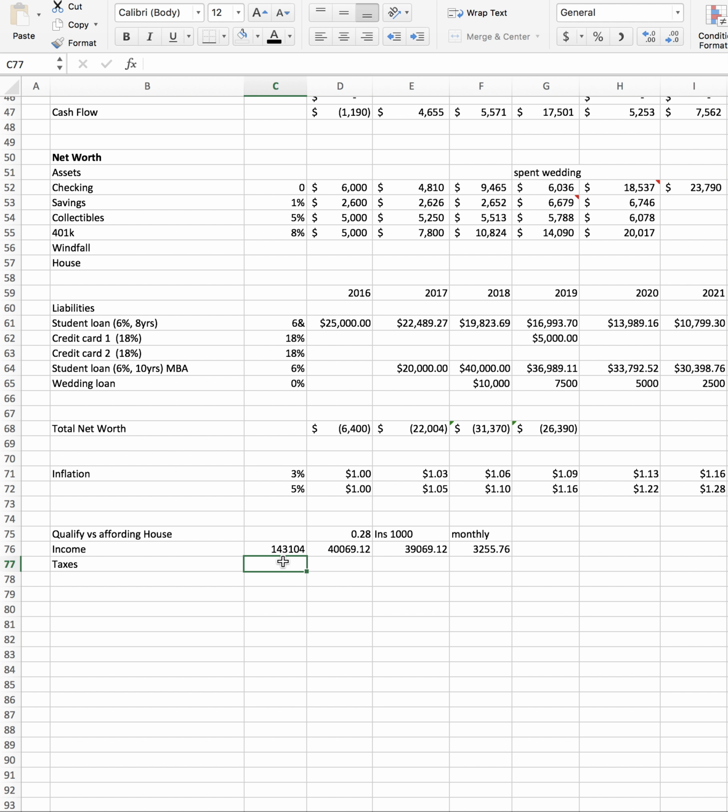Taxes we're going to assume is 0.015, which is 1.5%. So we're going to have to pay taxes. So we have to subtract that out eventually. So net payment we can qualify for. So the question is, how big of a house do we want to buy? This is obviously going to depend on your area and so on.